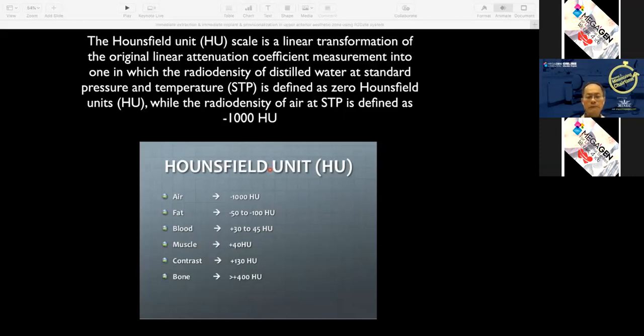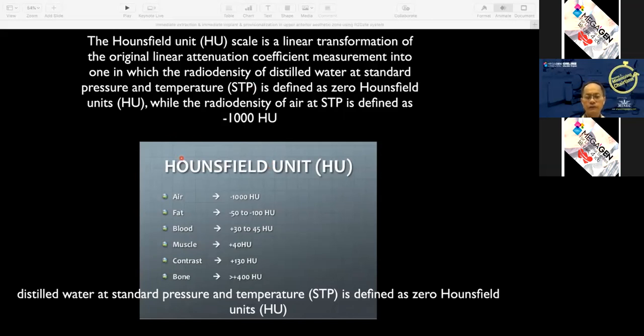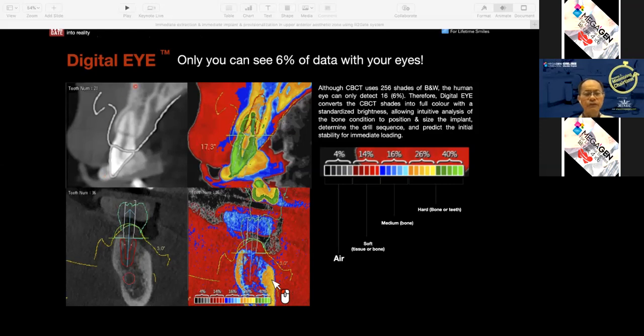In order to improve this, let's examine Hounsfield. How did Godfrey Hounsfield identify it? He used distilled water at standard temperature and pressure, STP, to make it zero Hounsfield units. Therefore, air becomes minus 1000, whereas solid bone becomes plus 4000 Hounsfield units. The problem with this is that we usually have a very unclear and undefined soft tissue and hard tissue boundary. Most CBCTs use 256 shades of black and white, but our human eye, honestly speaking, can only detect about 16 of the 256 shades, which means only 6% is visible to the human eye.